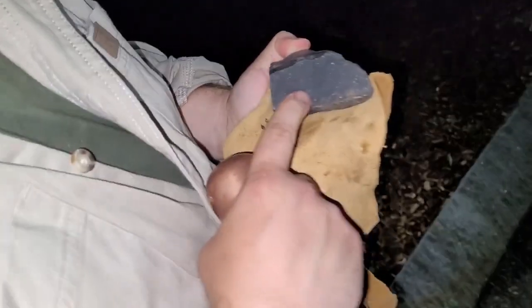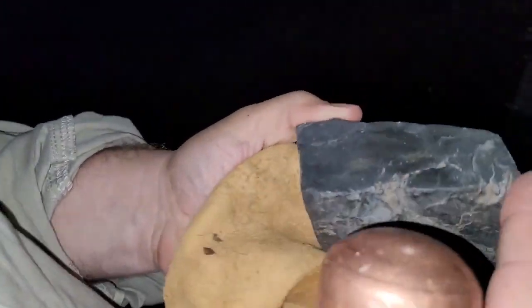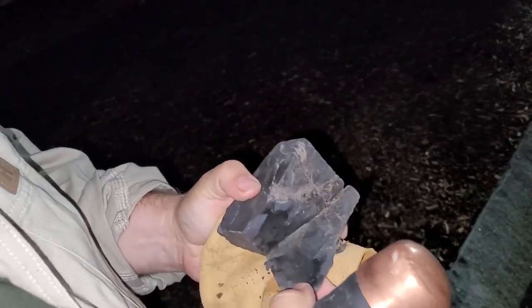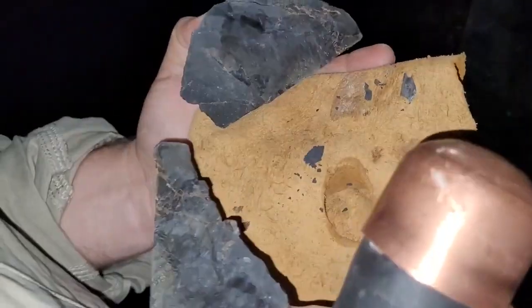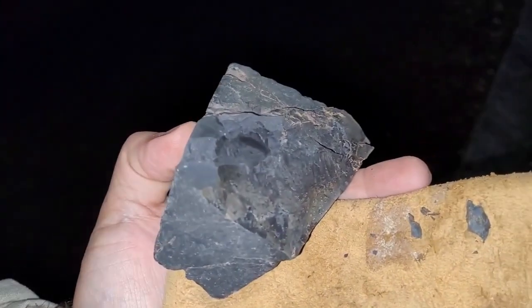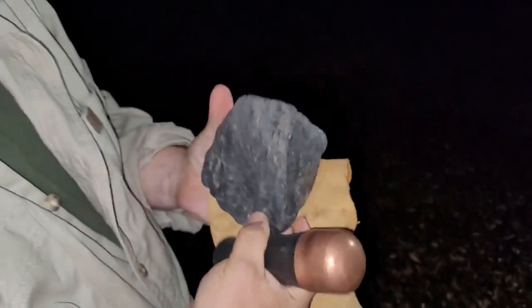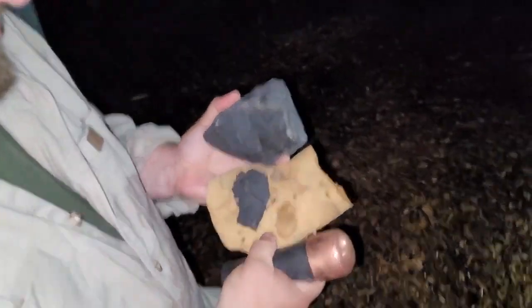Alright, we're gonna test this. So this is kind of shiny. Do you see that? I'll test right here first. Damage in there? Damaged. That's a chert, though. That's a chert. Alright, let me try another piece. Yeah, that's a chert. Try right here. That's chert.